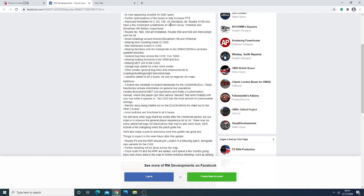Then, of course, the timetables for the X68, the N2, and the N68 have been implemented. So beforehand, these timetables weren't actually in the add-on, but now they're in the add-on.